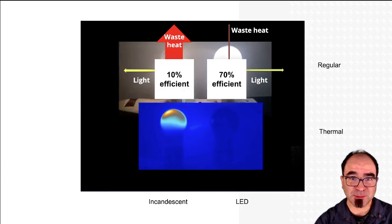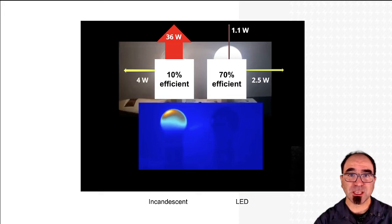If we add some estimates of the efficiencies of the bulbs, we can put numbers on the energy flows based on what we measured with the kilowatt. For the incandescent bulb, around 4 watts is going to light and 36 watts is going to heat, while for the LED bulb it's around 2.5 watts going to light and 1.1 watts going to heat.